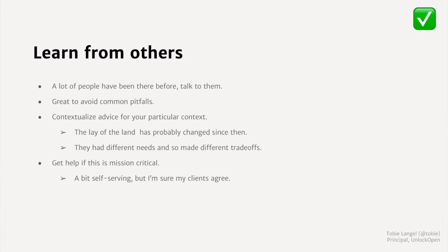And lastly, and I think that's really key, is learn from others. A lot of projects have been down that path already. Go talk to them, right? It's the best way to avoid common pitfalls. It was extremely helpful on the road to moving AMP to the OpenJS Foundation, but what you have to keep in mind is to contextualize the advice that you're getting for your particular situation.